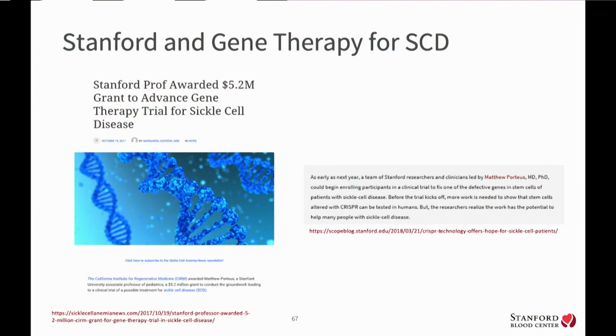Stanford University is one of the leaders in trying to develop CRISPR treatment for sickle cell disease. In 2017, Stanford professor Dr. Porteous was awarded $5.2 million to advance a gene therapy trial for sickle cell disease. He's in the Department of Pediatrics, and he's using a different CRISPR method for sickle cell disease, and it's still in development. This is another article that came out in 2018. His lab is still doing the preclinical studies to develop the CRISPR treatment, but the hope when this was written in 2018 was that clinical trials would begin in 2019.